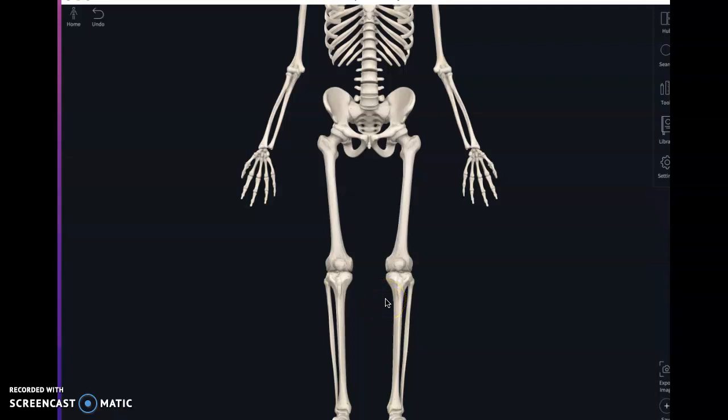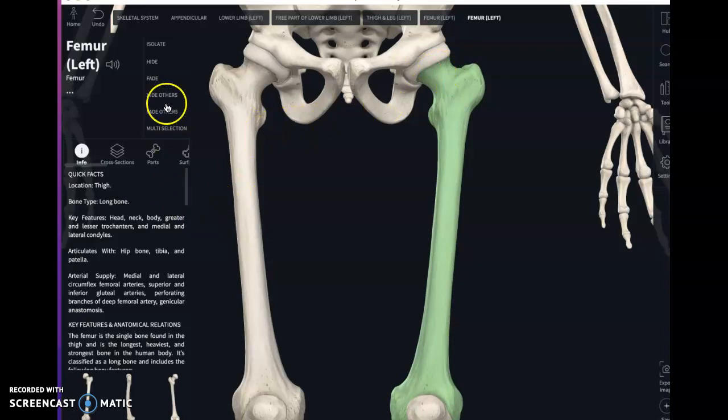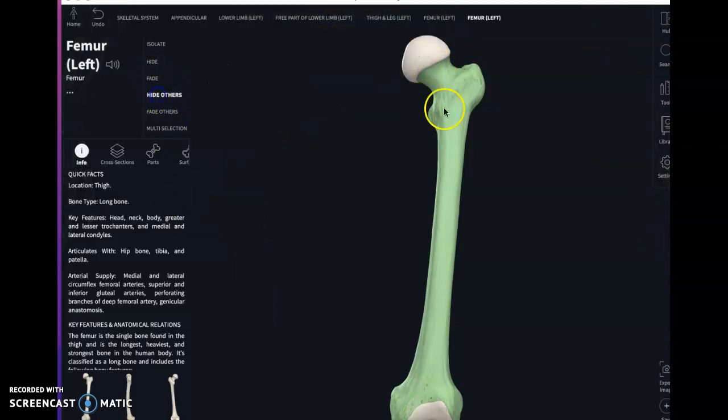Thank you for presenting the bones that I asked for. And you are right, the head of the femur, let us hide others, is a very obvious landmark right there. So there's the head, nice and prominent. I personally like the trochanters, but I'll give you your head as being an easy landmark.